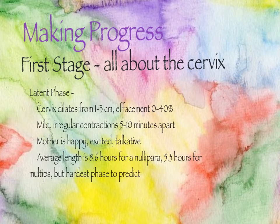Okay, now the first stage is broken into 3 phases. Do not get them confused. First stage is all about cervical change. Second stage is all about expulsion of the fetus. Third stage is the placenta. Fourth stage is bonding. But the phases of the first stage of labor characterize what happens during cervical change. And we start in a latent phase.